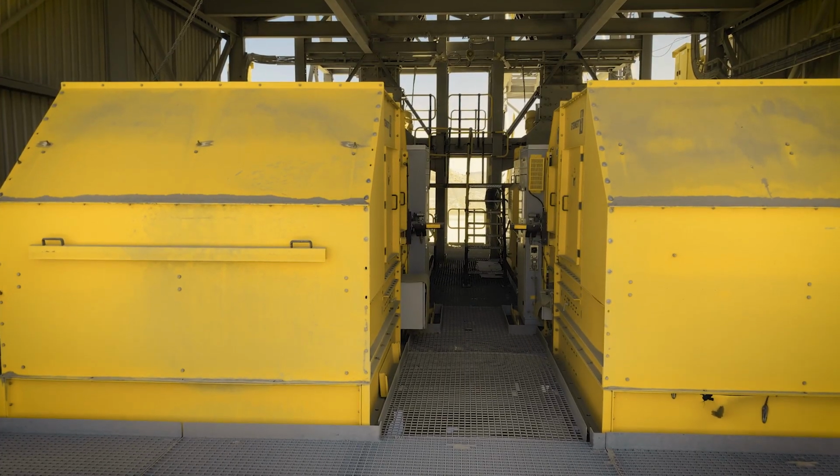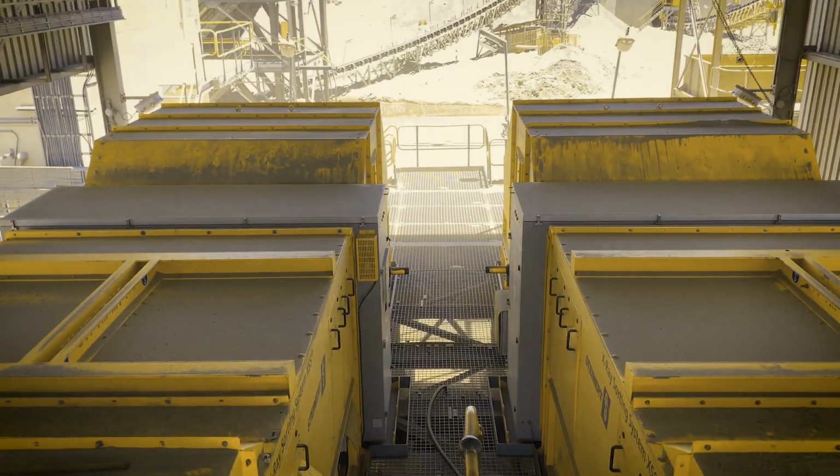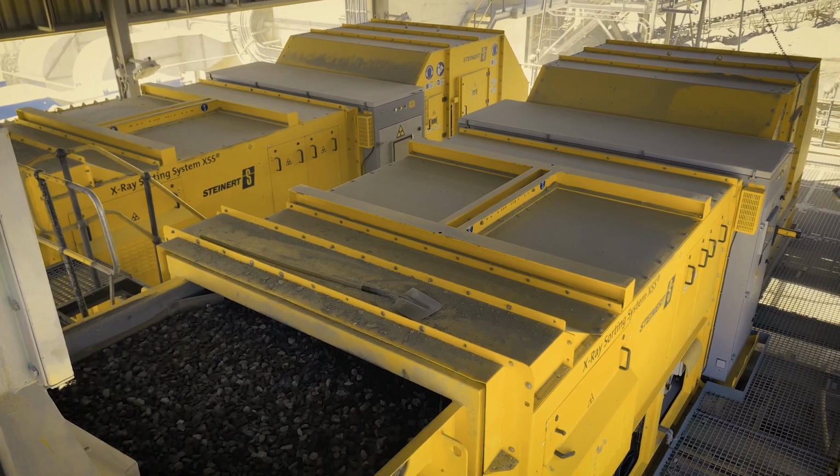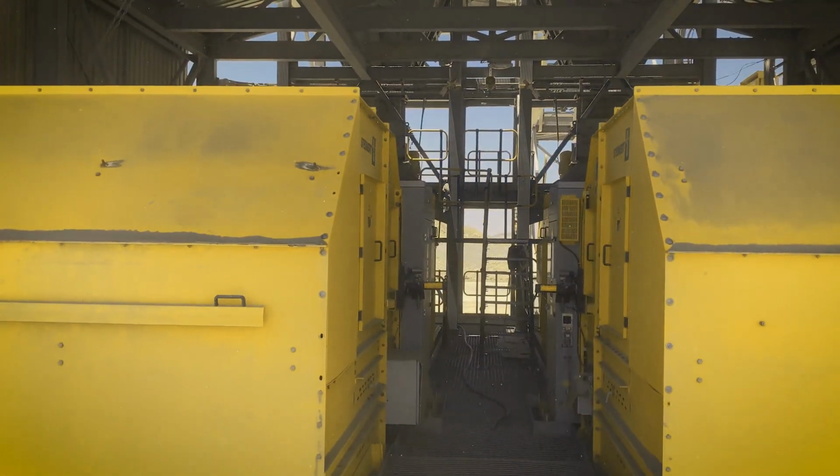What has amazed us is that the machine is very robust. We're getting a good reliability on the units, and so 80-90% running time is absolutely possible. The relationships are good, and long may she run.